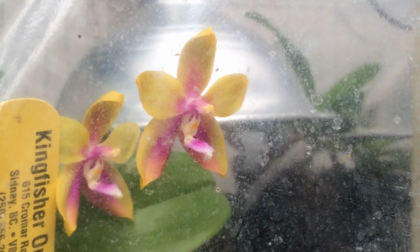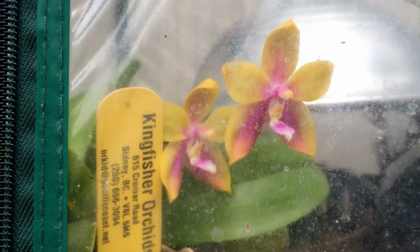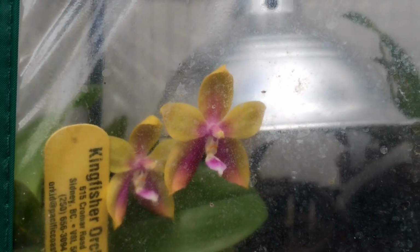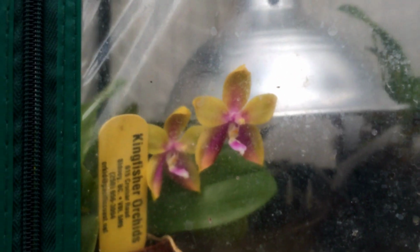Inside the warm chamber, there are some species phals. I had a question from a viewer as to what phals take warmer conditions and what phals take cooler conditions. Well, as far as I can tell, all the phals that have the shorter stems like this guy, where they don't have big arching flowing stems, actually need it warmer than the hybrids that have all the flowing stems. Don't know how true that is or not, but it's something that I've heard, it's something that I've noticed myself.